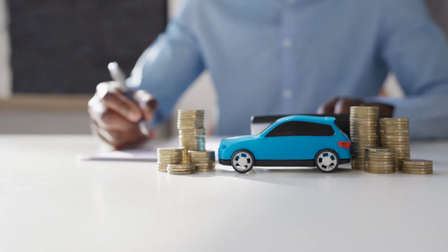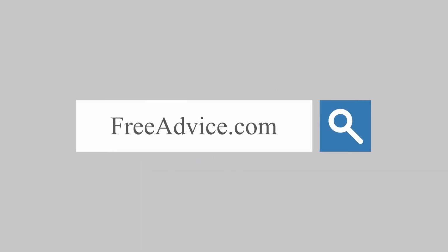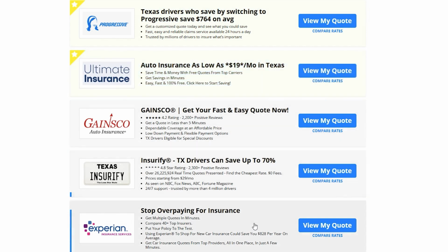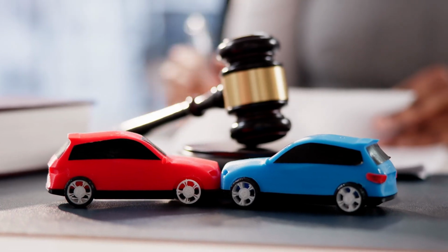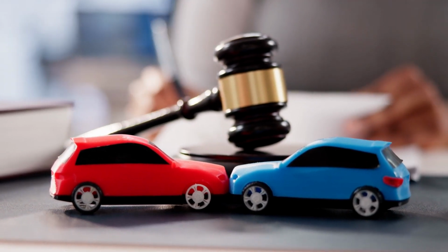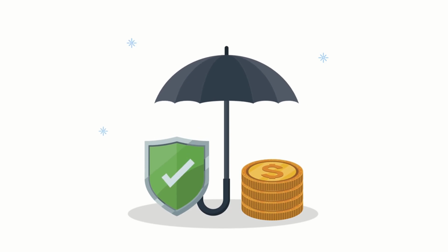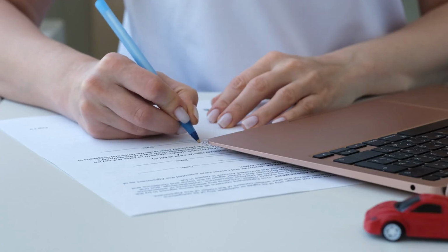Want to start saving today? Head over to FreeAdvice.com to compare quotes, find the best coverage, and lower your insurance costs in minutes. Remember, having the right coverage isn't just about following the law, it's about protecting yourself financially. Make sure you're insured and getting the best deal possible.